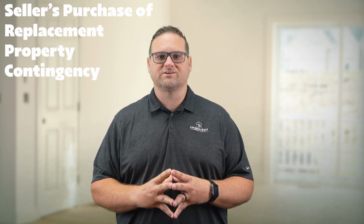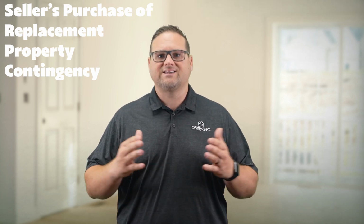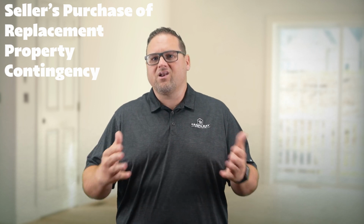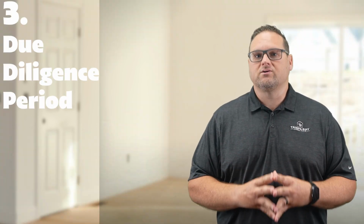Now, contingency clauses can be a valuable tool for both the buyer and the seller, but they can also slow down the real estate transaction. By their nature, contingencies make it easier for either party to leave the transaction, which can leave you back to square one. But it doesn't mean you should turn down all offers that include a contingency. Instead, talk to your real estate agent about the offer, and they can offer expert advice based on the market and your specific situation.